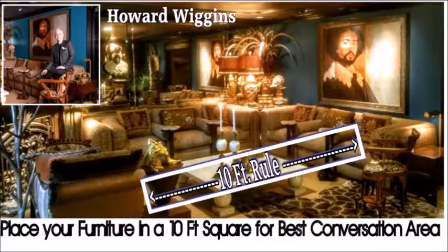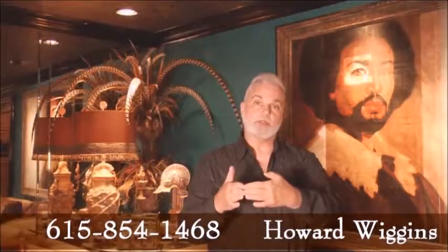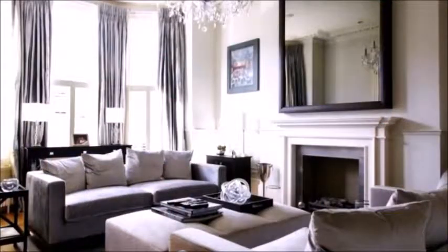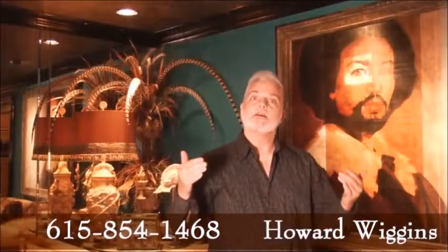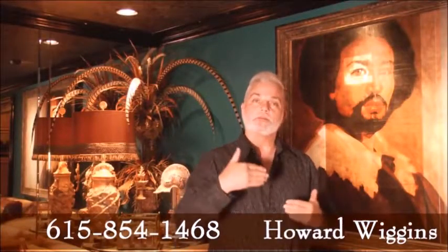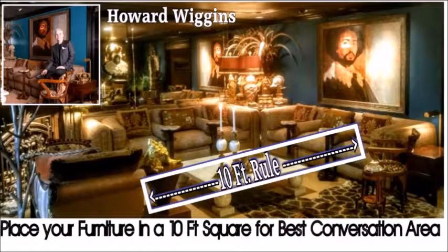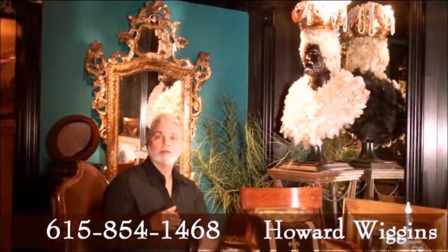On top of that, you set another square at a diamond shape, 10 foot by 10 foot. All your furniture should be sitting partly on and partly off one of those lines on the masking tape. The reason for that is when you're 10 foot away from somebody, it's a comfortable talking distance. Anything over 10 foot, it's uncomfortable to talk, so you have to speak a little louder to make your point. When you place your furniture on that diamond square, you have a perceived distance where your room seems larger.